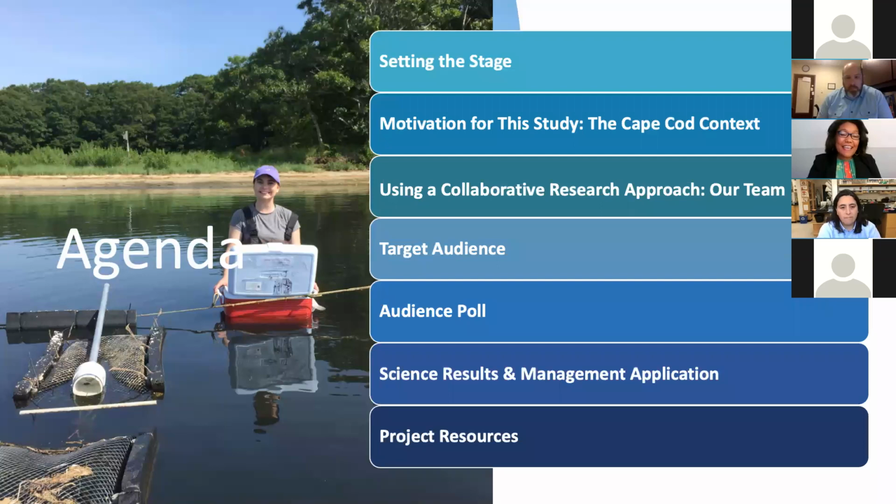I'm going to tee it up this afternoon by just giving a very brief overview of the motivation for this study, why we did the work and the Cape Cod context, which is where we did the study, why the study was relevant in this place. I'm also just going to give a nod to the collaborative research approach that we used and why we went that route, as well as the team that we assembled, which we're hearing from 3 of us today, but not the entire team. The target audience that we had in mind when we decided to do this work, because we always had our eye on the ball in terms of who could use the science in the real world in terms of making management decisions.